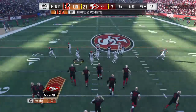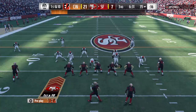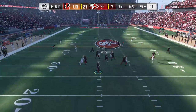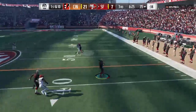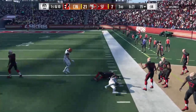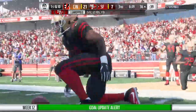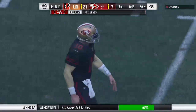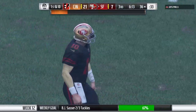It'll be a gain of 10 to start the drive out, and by a few inches, that'll be a 1st down. On 1st down, Garoppolo. Man open right side, it's Rodgers. And he's taken down, but not before he gets this into enemy territory across the 40. He got 29 yards that time.